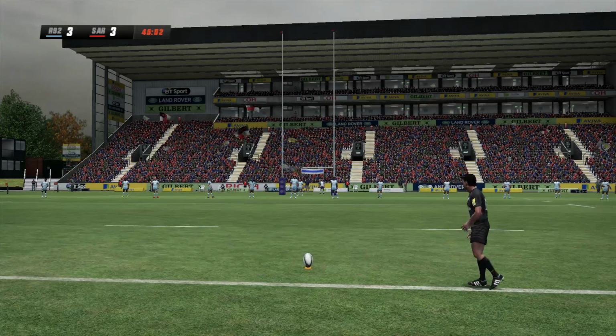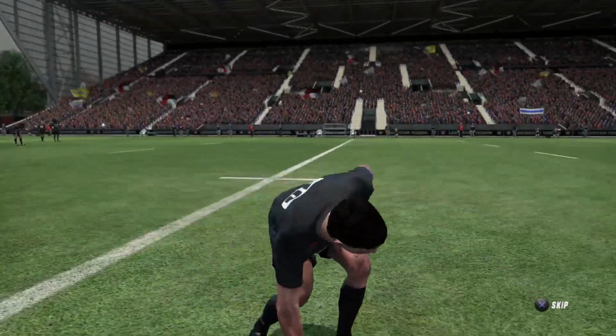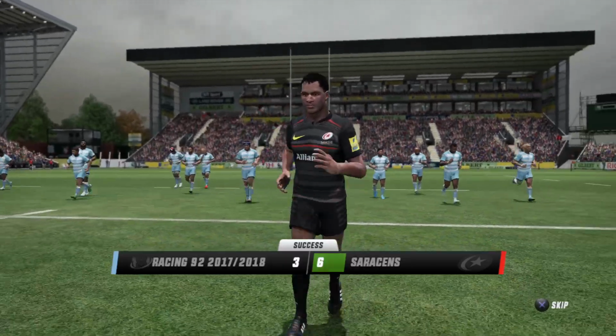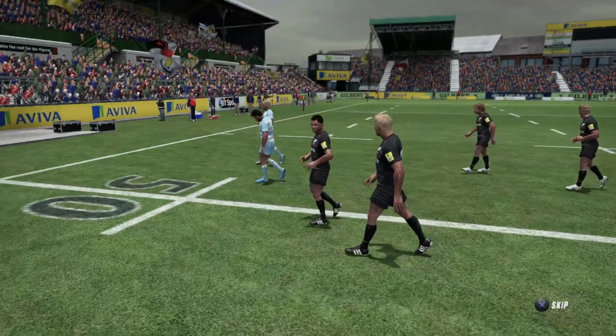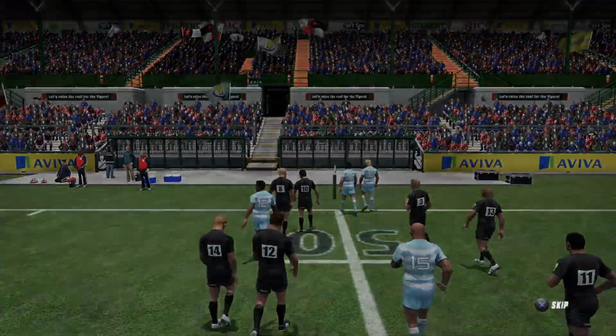The number 10 to kick for goal now. And he's got the goal. 3 more points for Saracens. They've come away with points and they look good. 6 points to 3 at the break here. It's been a pretty tight sort of a contest as expected.